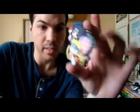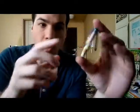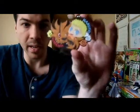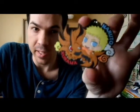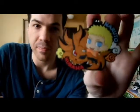Let's start with this one, which is probably one of my newest ones. I didn't buy this one here in Korea, but it's an import, and you can see it's got their names. You got Sasuke, Naruto, and Sakura from Team 7, an old Naruto one. Really neat, pretty cool. The detail's pretty nice on it too. Okay, then I have Hokage Naruto. Yes, this is Hokage Naruto with Kurama, and you can see Naruto's name there and Kurama below, so a pretty cool one, pretty nice. Yeah, I like this one too.